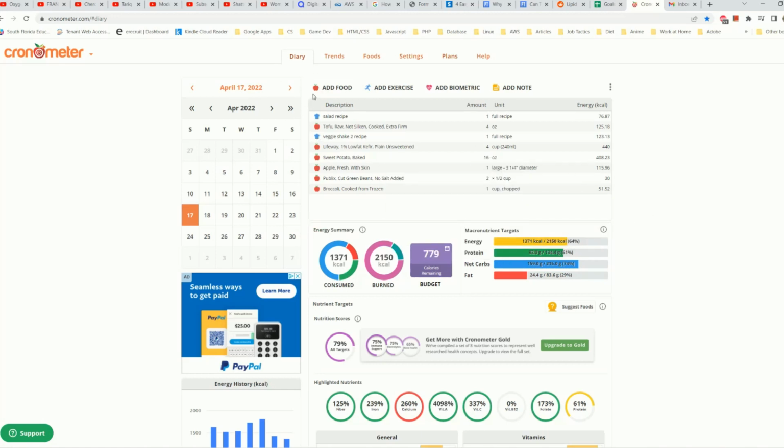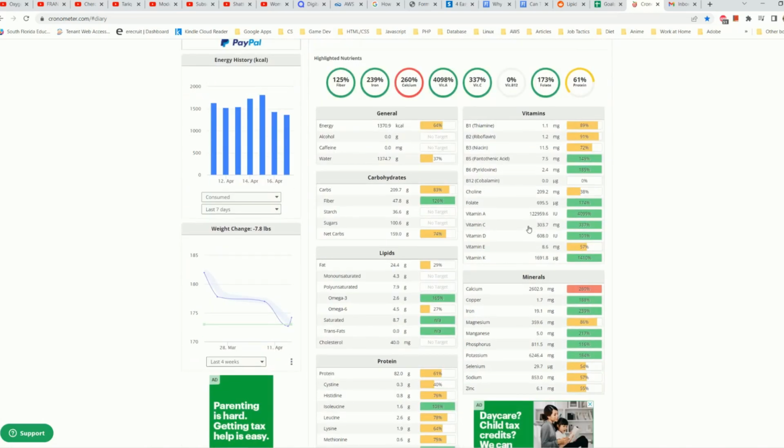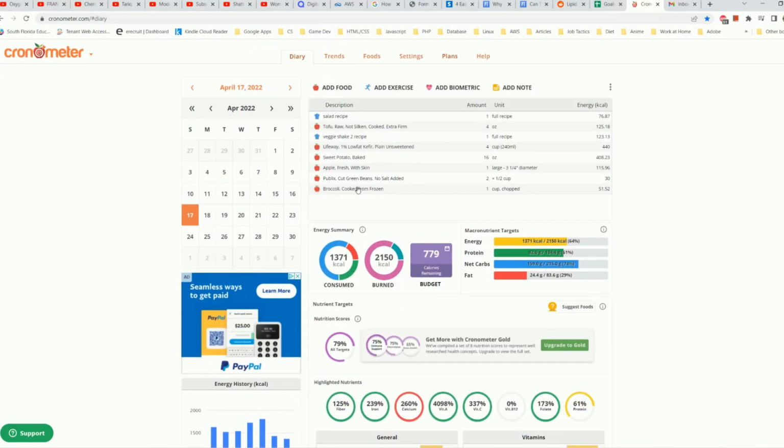And I haven't looked throughout everything, but there are so many things that you can do with this. And it's so good because it gives you the breakdown of your daily, I guess, vitamin or mineral needs, and the amount of grams of whatever vitamin or mineral that you have taken into consideration once you track your food.